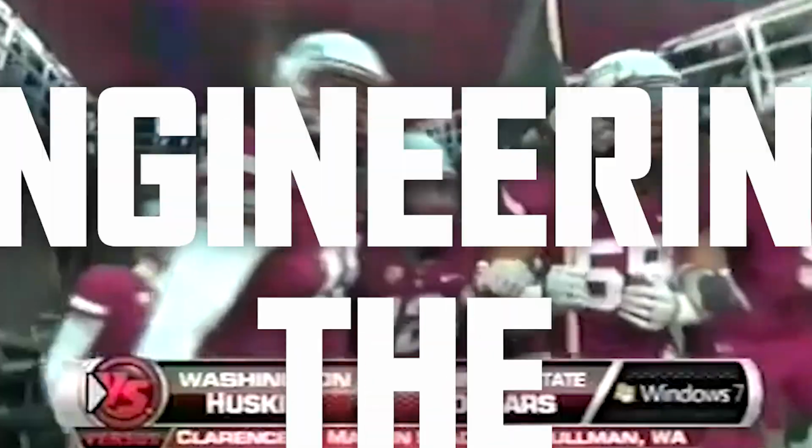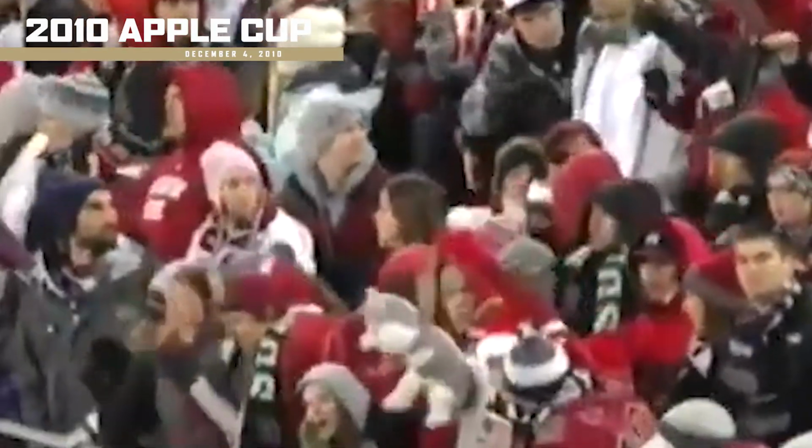I'm going to be taking you through some of my best plays in the Apple Cup. Coming into this game was huge, not only because it was an Apple Cup, but it had bowl eligibility implications. Going into Pullman, we knew it was going to be hostile. We just beat them 30-0 the previous year, so we knew they were going to be hyped up about it, wanting to prove themselves again.